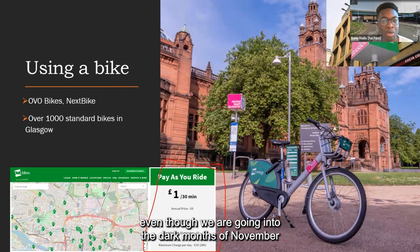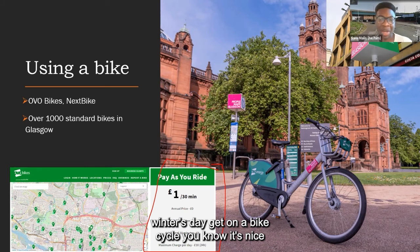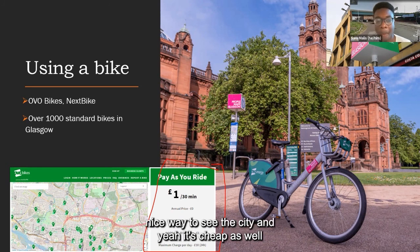Even though we are going into the dark months of November, December, and January, during the day, on a cheeky winter's day, get on a bike, cycle. It's nice because it's a bit of exercise, getting active, and it's also a nice way to see the city. And it's cheap as well.